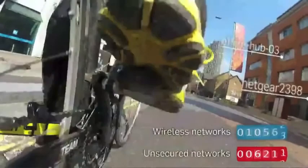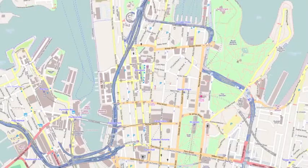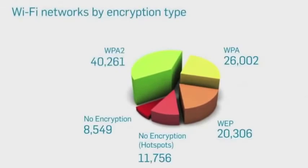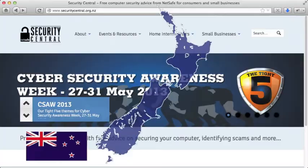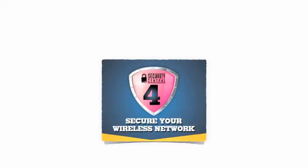Last year, Sophos looked into Wi-Fi security by sending one chap on a bicycle right across London and sending me on foot to tramp the Sydney CBD north to south, east to west. We found that while things weren't exactly terrible, they weren't 100% rosy either. So we thought that to coincide with the 2013 Cybersecurity Awareness Week in New Zealand, it was worth doing some revision. So here you go.